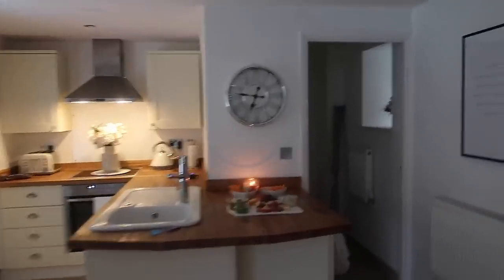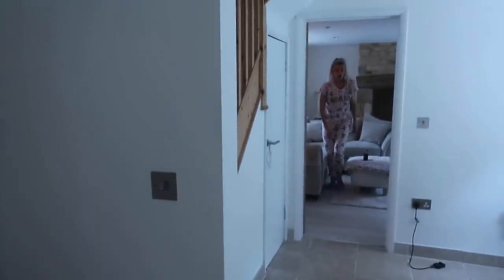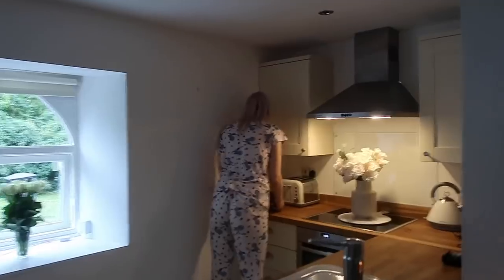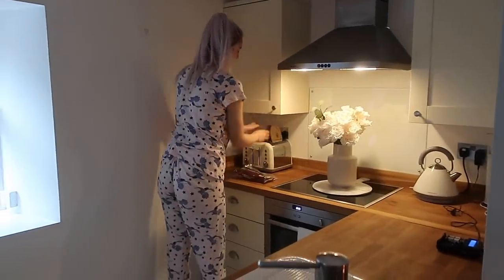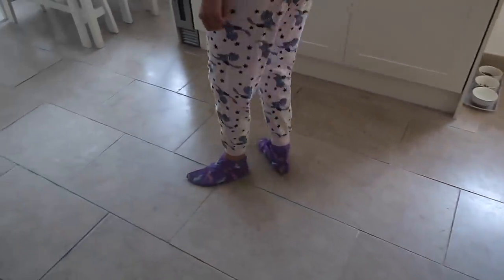So it's now 7:15. We are absolutely starving. We need to put the pittas in as well. Be careful. Sophie loves a pitta. Look at the back of those pajama bottoms. Wow. Look at that stance. How excited are you for food time?